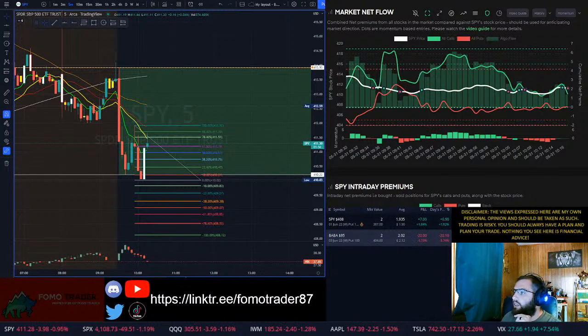If we look at the market net flow here, we can see that the calls just took a shift to the downside. So, looking for a market cross here. Once again, the put line crosses over the call line, or the call line crosses over the put line. This price action is just choppy. All they're doing is eating premiums right now.